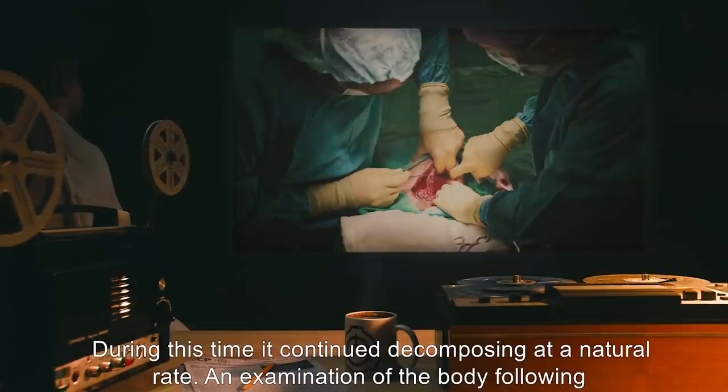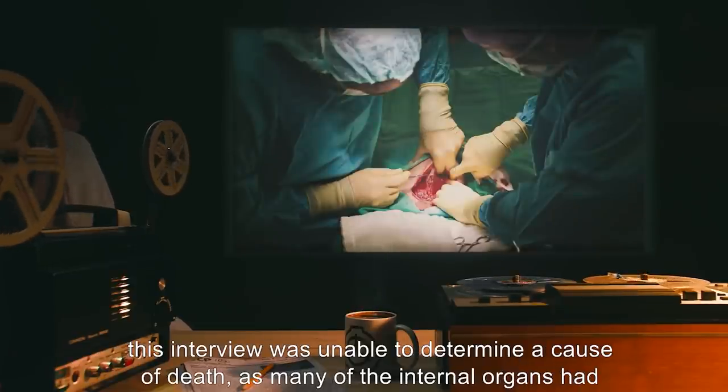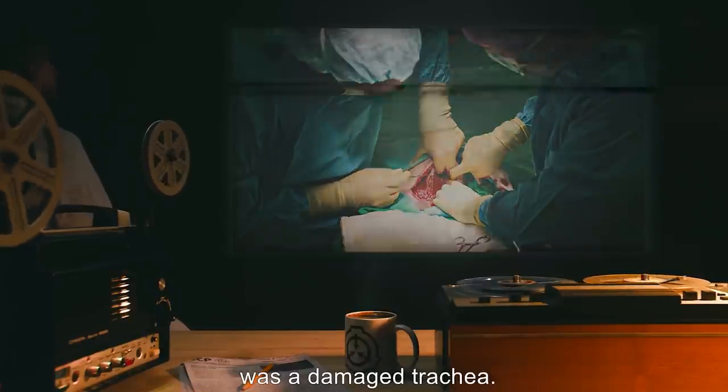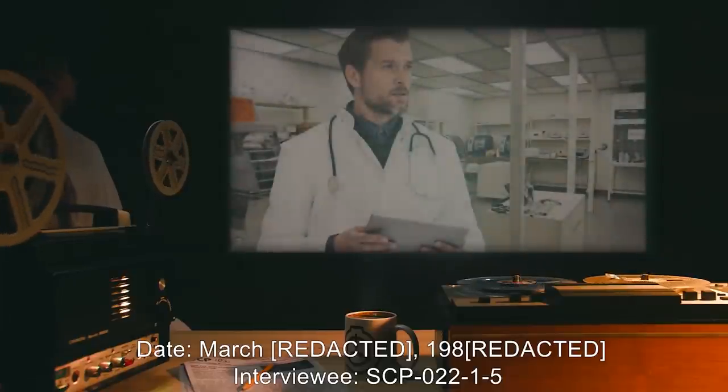An examination of the body following this interview was unable to determine a cause of death, as many of the internal organs had been removed. The only injury that did not appear to be a result of a previous surgery or autopsy was a damaged trachea.